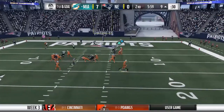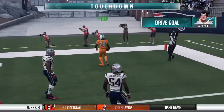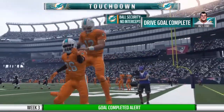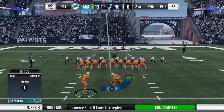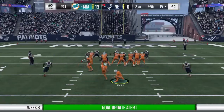Now a play fake here on 1st down. Flush to his right. And it's caught. And he will take it in for a Dolphins touchdown. A great effort there with his 2nd TD of the game, his 6th on the year. And the Dolphins add on to their lead.